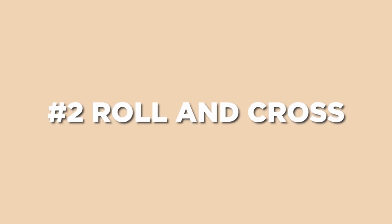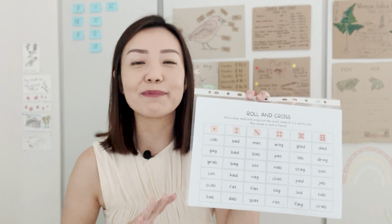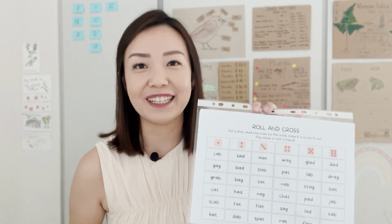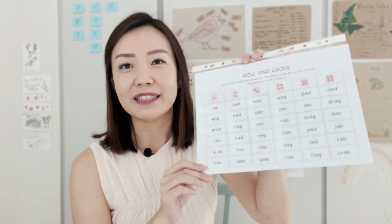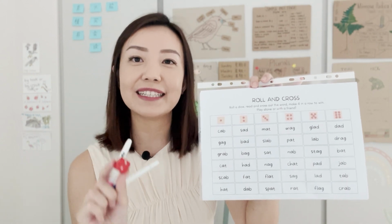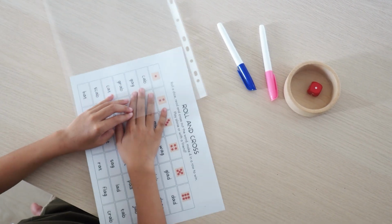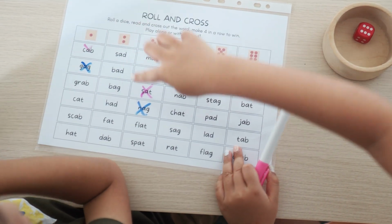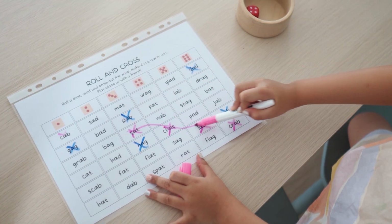The second game is Roll and Cross, and this is my children's favorite game. They have been asking to play it over and over again. You will need the printable, the plastic folder, some markers, and a 6-sided dice. In this game, children will roll the dice, read and cross out the words in the corresponding columns, and make 4 in a row to win.